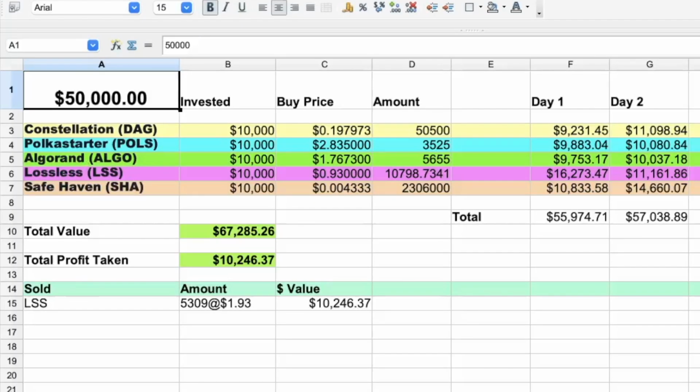Alright, so now we are inside the spreadsheet, and here are the 5 coins that I purchased: Safe Haven, Lossless, Algorand, PokerStarter, and Constellation. Also, $10,000 invested in each at these prices right here, and this is the amount of coins that I have received. Alright, so day 1 we did pretty well, almost made $6,000 in profit. But on day 2 we did even better. All of our investments are now in the green.